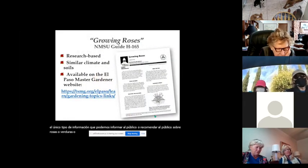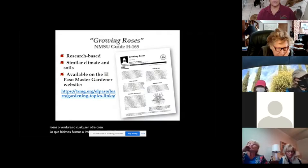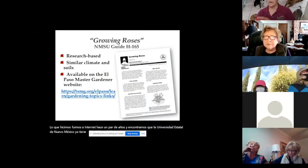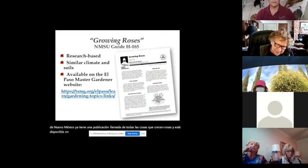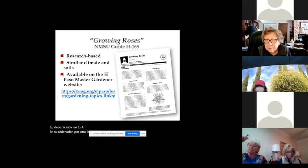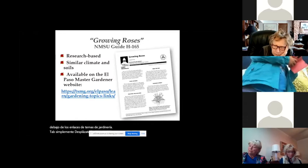We went onto the internet a couple of years ago, and we found that New Mexico State University already has a publication out called, of all things, Growing Roses. It's available online for free. It doesn't cost you anything. If you just Google Growing Roses NMSU, it should come up on your computer. It's also available at the Master Gardener website underneath the Gardening Topics links tab. Just scroll down and you'll find the section with all the rose documents on it.